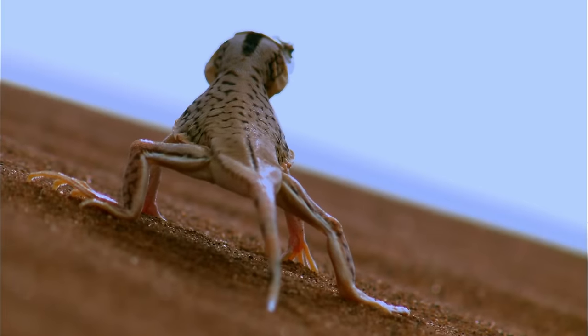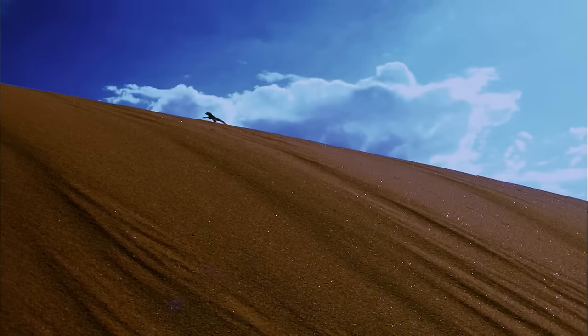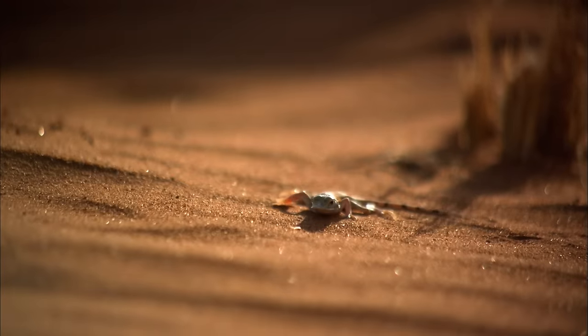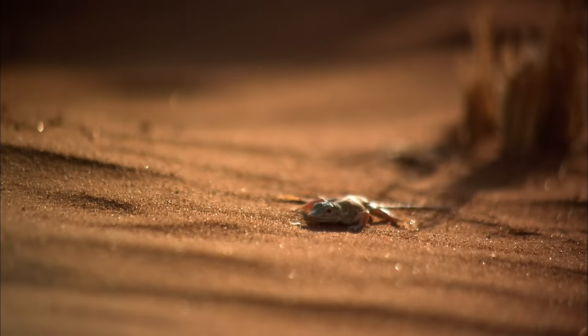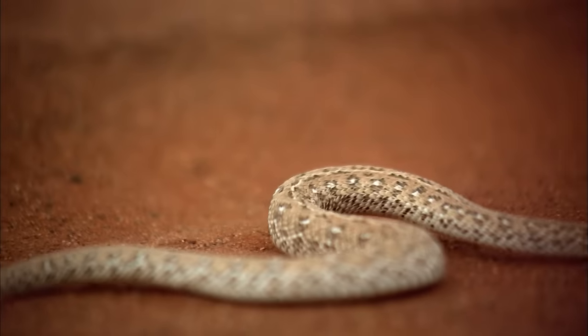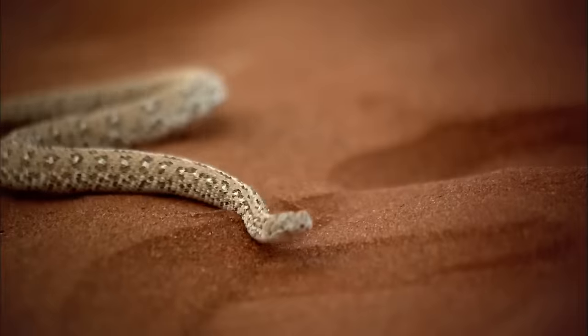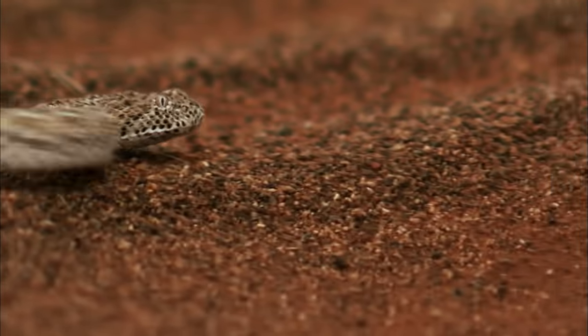These dunes aren't exactly crawling with life, so all potential prey needs to be investigated. But not all opportunities are what they seem. This snake can travel at speeds of almost 30 kilometers per hour. Only the black mamba is faster. This is the Peringuey's adder, also known as the sidewinder.